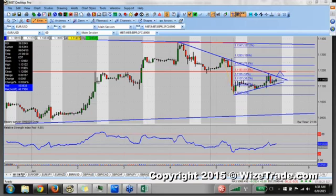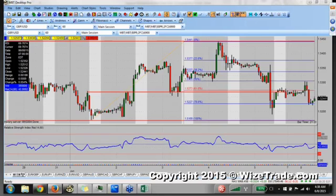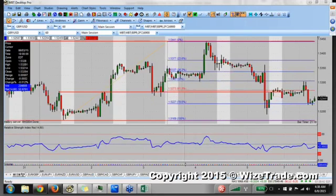Let's go to the cable. So the cable is underperforming a little bit this morning. It's been trading a little heavier. We didn't have any data out of the UK to really drive the pound lower. It's just kind of choppy. Let's delete that really quick.